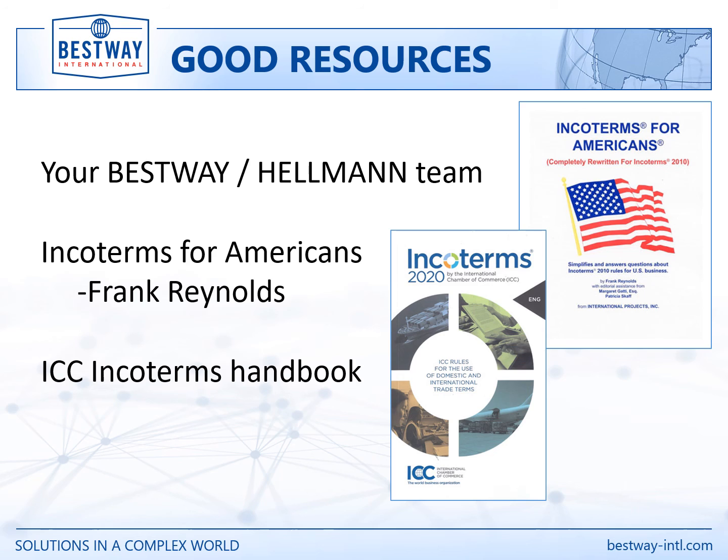Other excellent resources. The Incoterms 2020 handbook is fantastic, as I mentioned a few minutes ago. Very easy to use, tabbed in a nice way, and a lot of the comments have been simplified for quick reference. The other book, if you want to get a little deeper into it, is Incoterms for Americans by Frank Reynolds, who is the U.S. delegate to Incoterms for the last over 30 years and widely regarded as the subject matter expert for Incoterms in the United States. This is a terrific book. Both of these resources are a little pricey. I think $50 or $60 a piece, but very, very handy to have around.